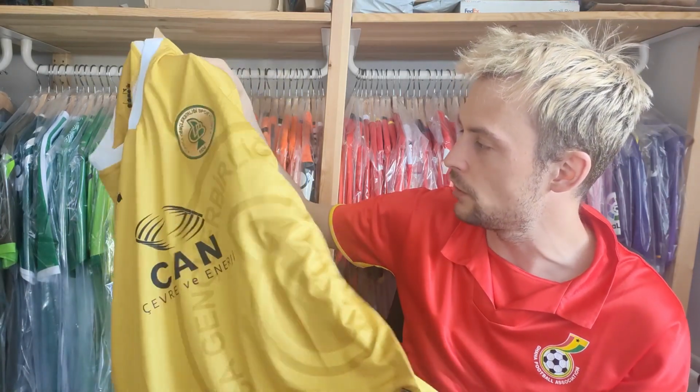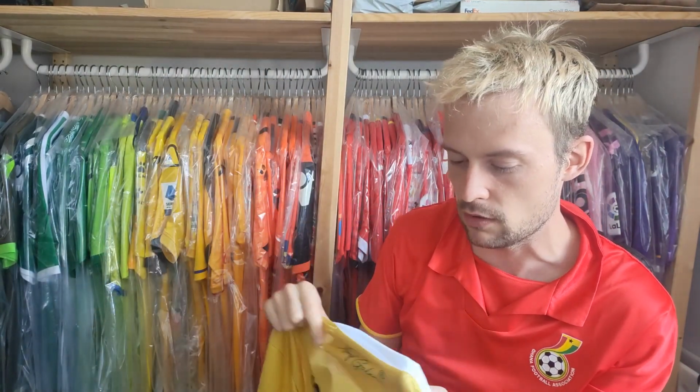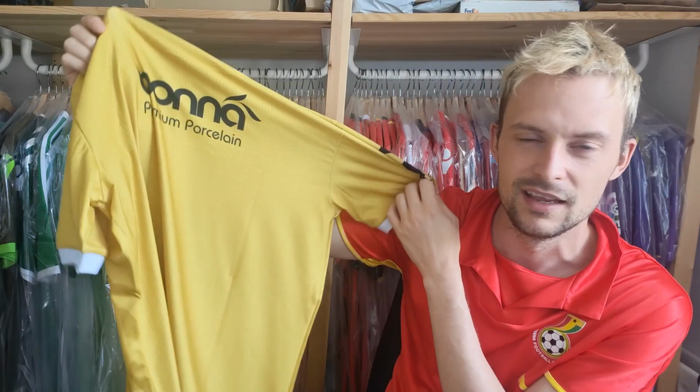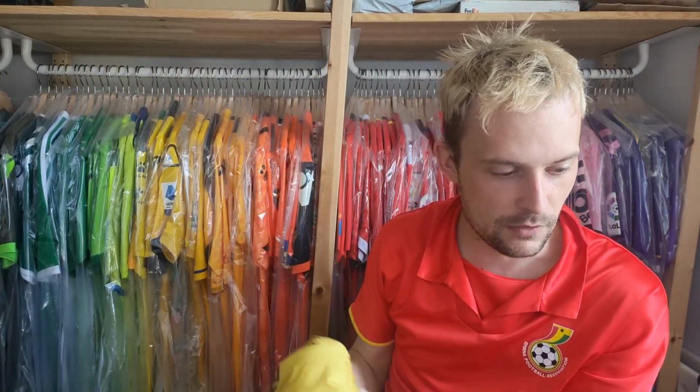But this one's quite cool. I try to not pick ones that are just a little bit boring. I try to find ones that have something about them, so at least if I do say, oh, I've got one of them and it has a cool design, that's okay. So yeah, that was it really. That's the first time I've done a multiple opening like that.